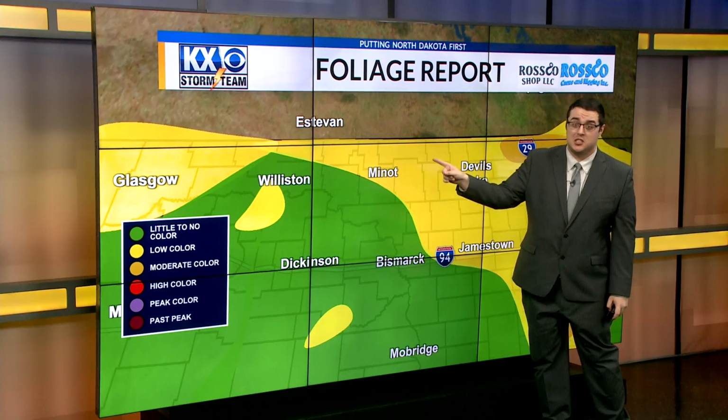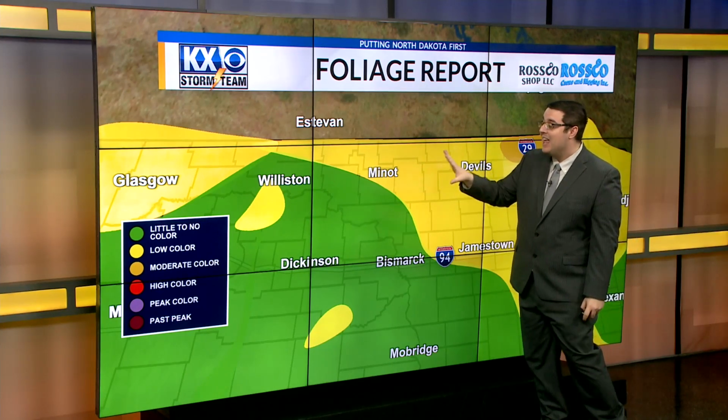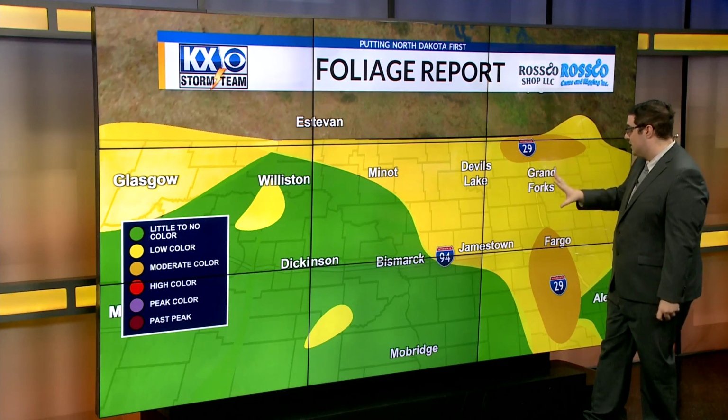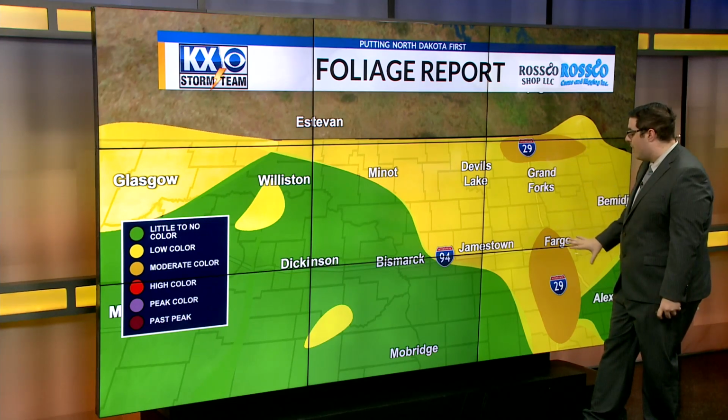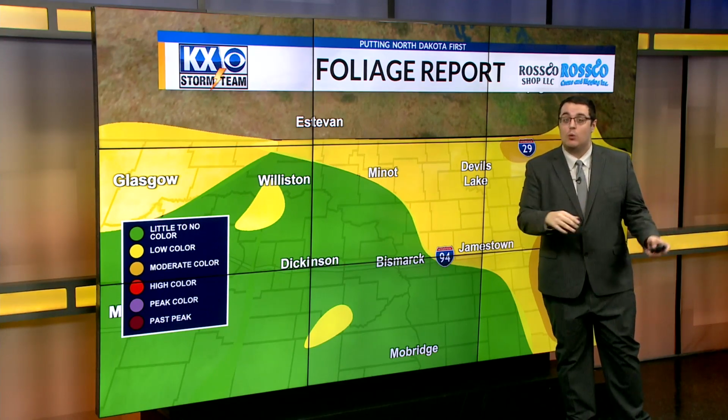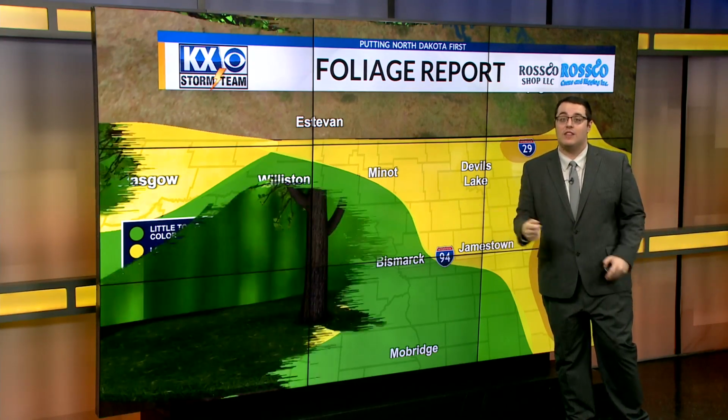And we've actually been sent some pretty pictures from up around Minot as well. And then we also have some moderate change going on north of Grand Forks into northern Minnesota, into that Fargo area, down to the south of that as well, has moderate change. Again, this gets updated weekly. We'll keep this up to date as we go over the next couple of days.